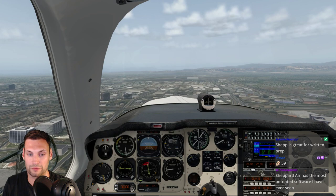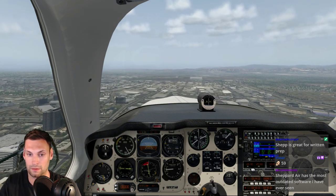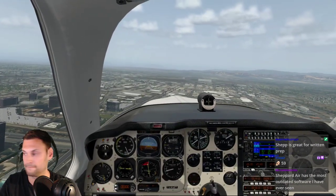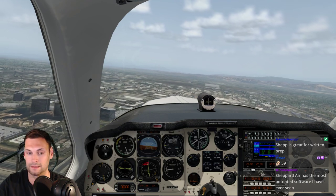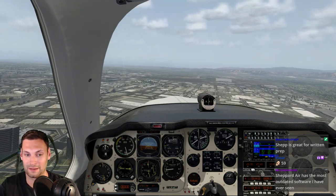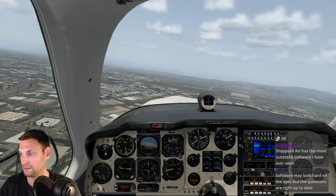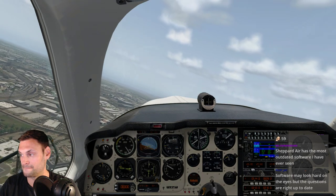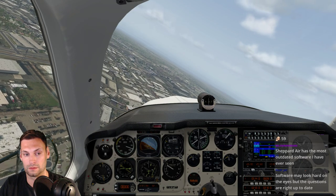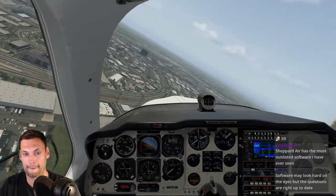Tower, 204 Lima Echo, midfield, 20 left. November 2236, call from out of tower. Enter a left base runway 27, report 3 miles out. Left base for 27, report a 3 mile final. Report 3 miles out, 2236, call. Number 201 Alpha Charlie, Palomar Tower, 18.6. Palomar Tower, 6850 to maintain 5,500 on the approach for ILS runway 24.